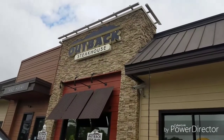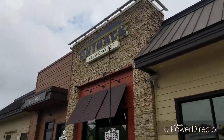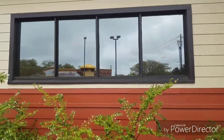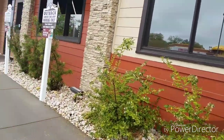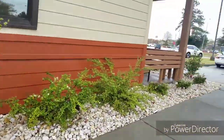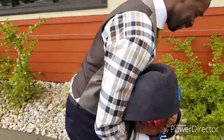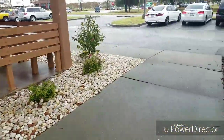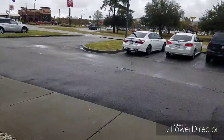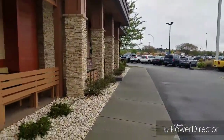We are at Outback Steakhouse. The birthday boy wanted to come to Outback Steakhouse. So here we are. What are y'all doing over there? Those two. I like two peas in a pod. Look at them. Oh gosh, I'm about to fall. I'm trying to film y'all. Oh my Lord.